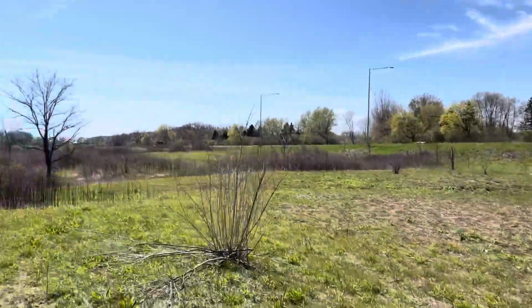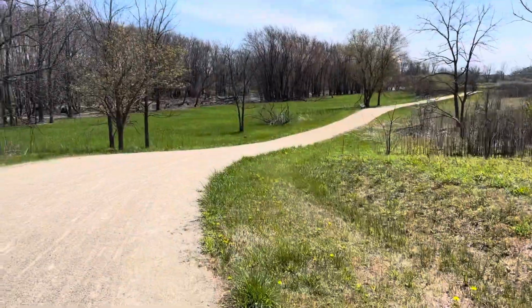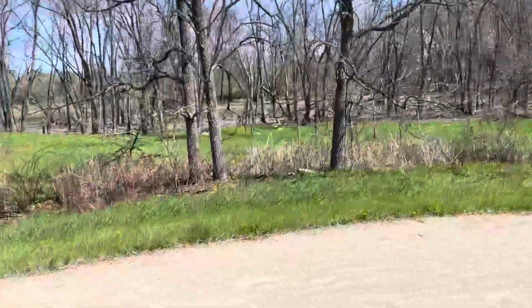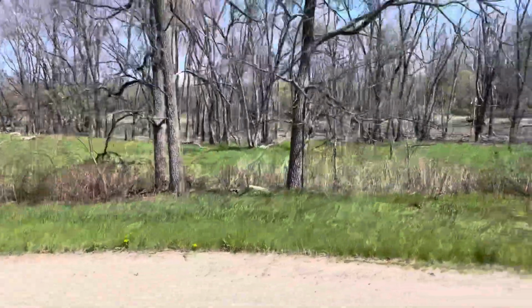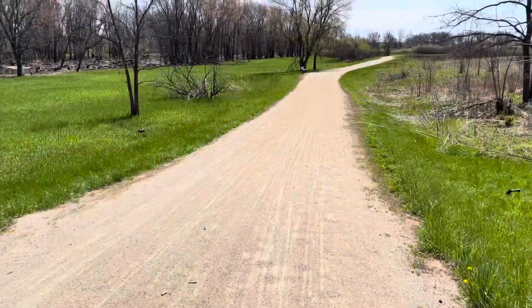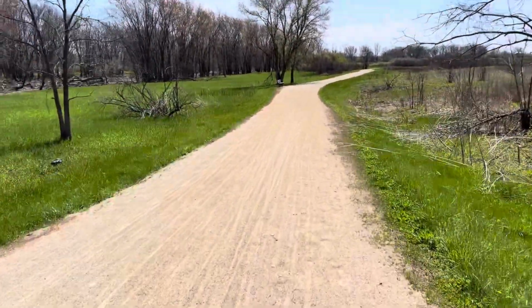As you can see, there's traffic over there. Tiny little hill going down. And the river is a lot more prevalent now that we've gotten further. I think I'm at 3.5 miles in.